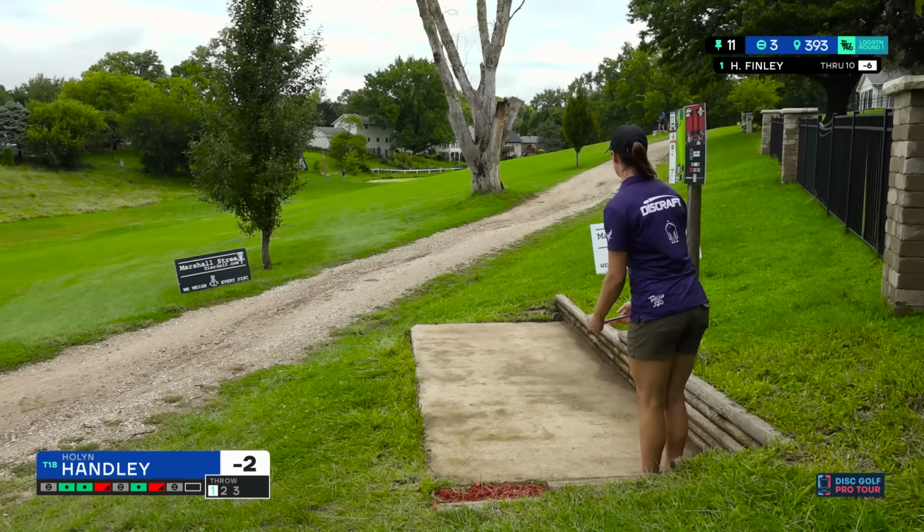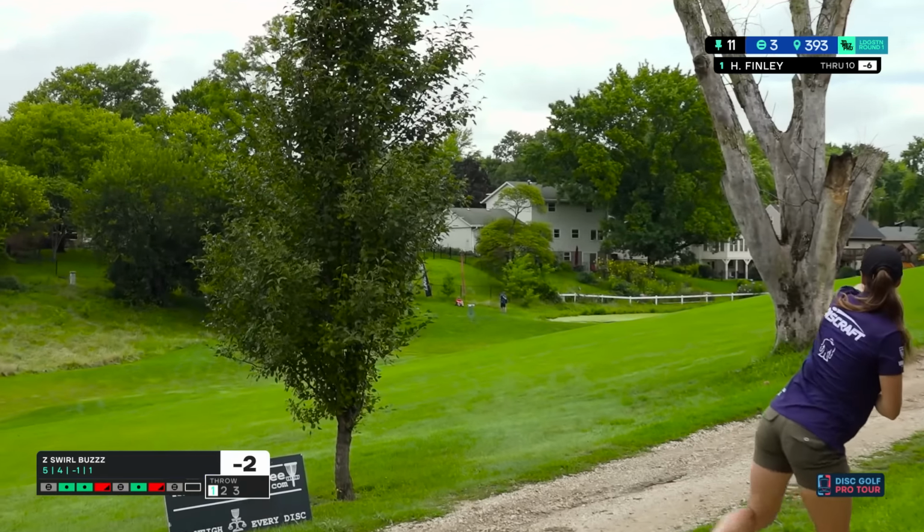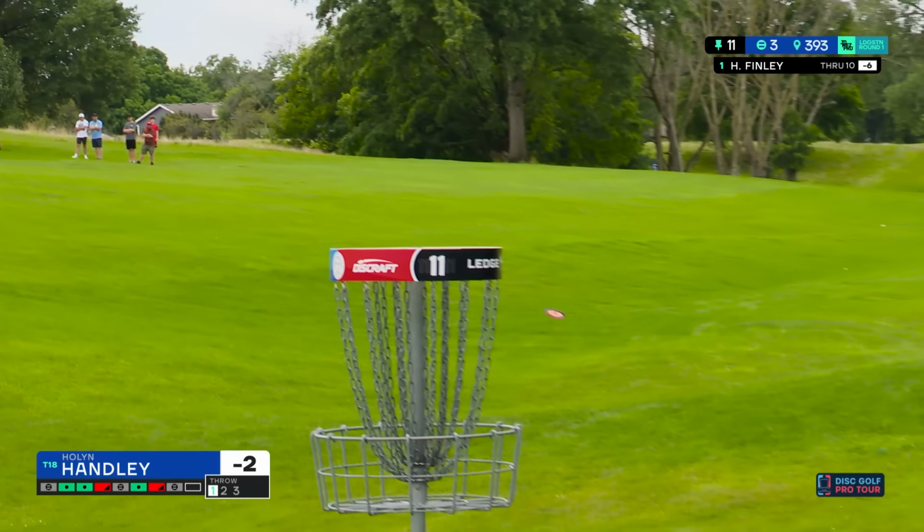I felt like all the tee shots on my card were just dropping out of the sky. Yeah, well, they tend to do that on that right side, I think. Yeah, I don't know. They just stop.